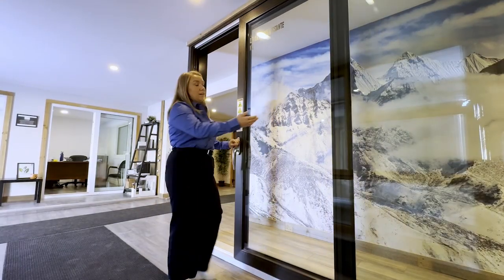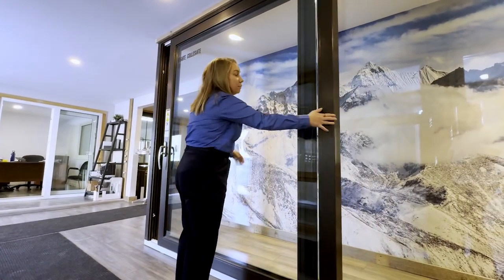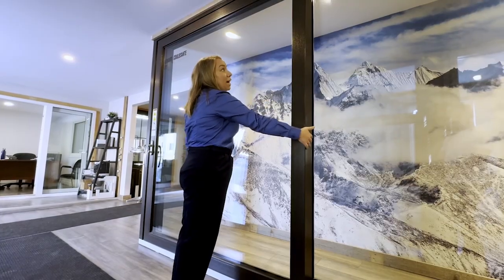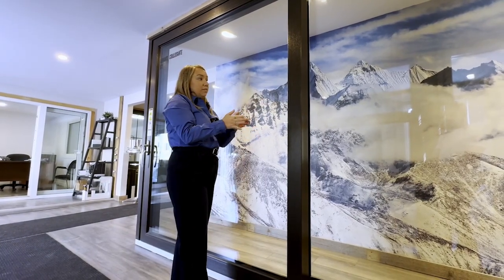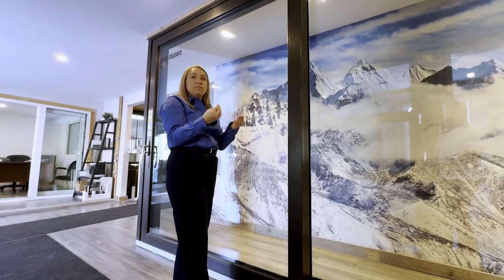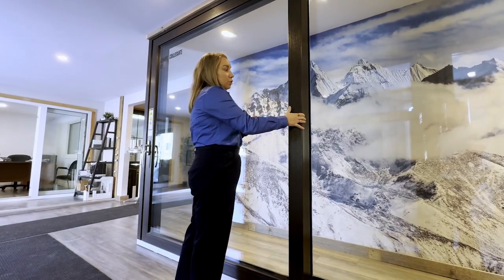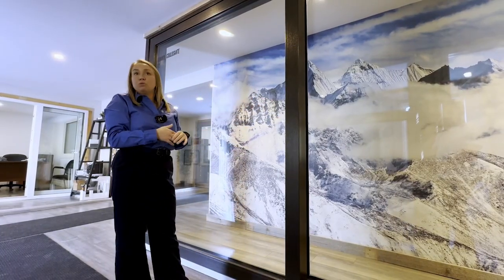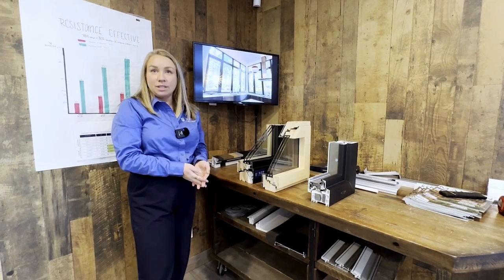One of the key advantages of this door is its U-shaped sealing system at the meeting point. When closed, the panels fit tightly into each other, significantly improving airtightness. Typically, the weak point of a patio door is the joint, where the small weather stripping wears out over time. However, with our design, the interlocking system on both sides, combined with weather stripping on both sides, creates a much more airtight door.